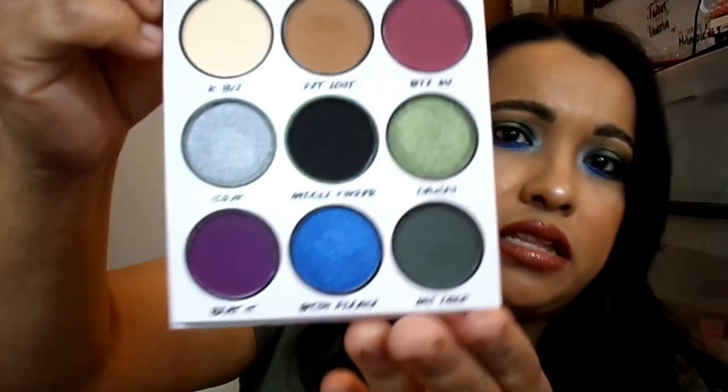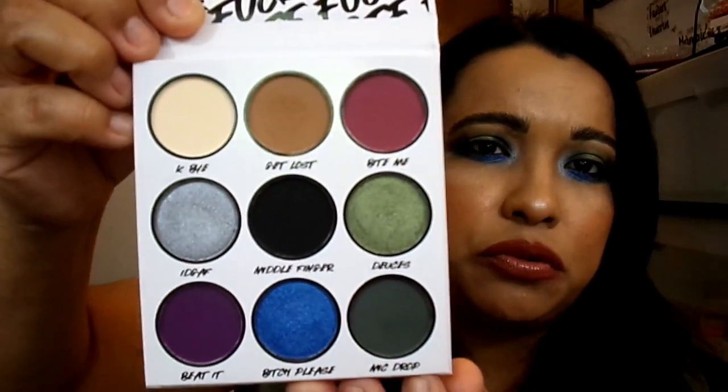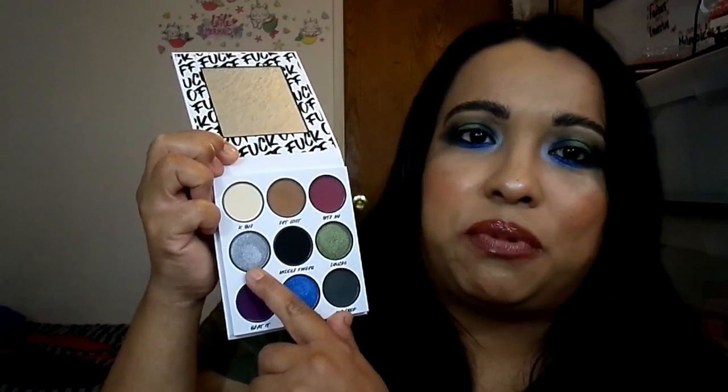But I feel like if you can just not let that part bother you, and these colors speak to you, the color story is really pretty. Now, one of the colors that really surprised me today was this one, because it looks straight silver in the pan, but when you apply it to your eye, it has this icy blue silver tone to it. It's such a gorgeous shade. And like I said, they're very grungy, they're very dark.